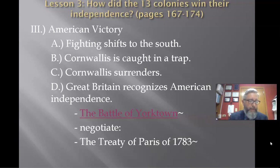He was angry. He was ashamed at his defeat. Usually, the sign of surrender is you give the other general your sword. He wouldn't meet Washington or the French generals. He had someone else hand Washington the sword. He was ashamed, and Great Britain now recognizes America as independent.